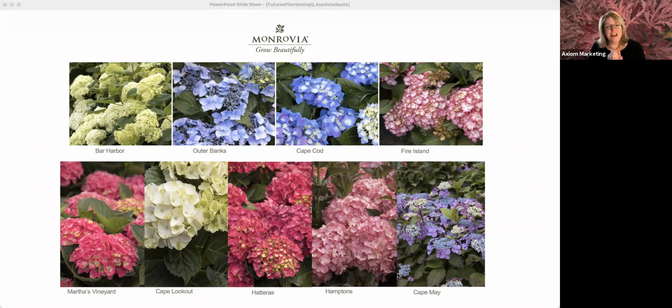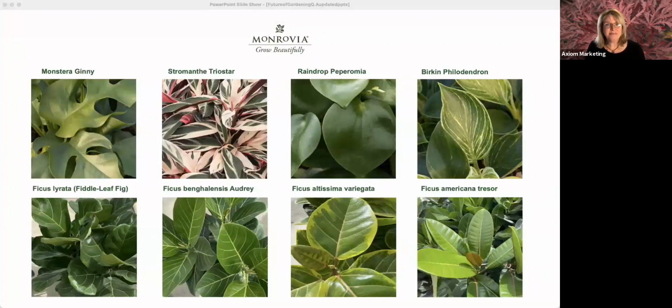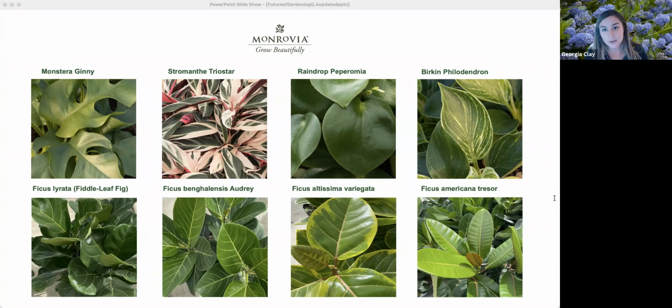Great. Our attendees also wanted to hear some additional suggestions for indoor statement plants. Yeah, so there are lots of choices when it comes to indoor plants. We will have many species of ficus available. So I had mentioned Ficus elastica tineke on the webinar, but down below here you see all the different types of ficus that we'll have. From the classic fiddle leaf fig to more of the unique ones like this tresor, which has more narrow, long leaves and this beautiful bronze overcast to the foliage.